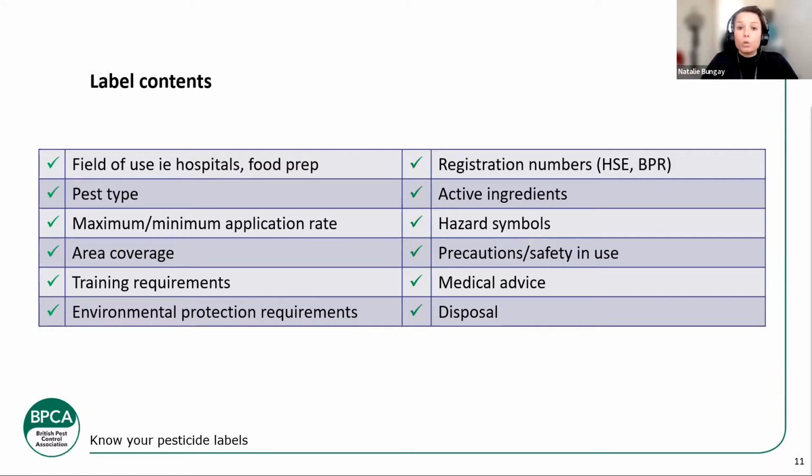Labels are getting a lot more strict in terms of labeling specific species with regards to their scientific name, not just their common name. So if you put things like mouse on the label, it's not that descriptive, whereas now we're seeing those scientific names coming along and giving you more direction. I'll cover that a little bit later on under the section on rodenticides.